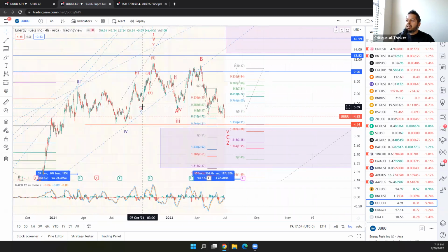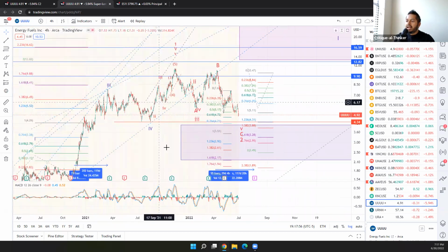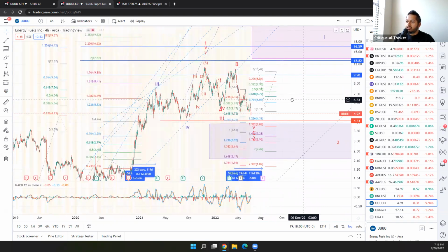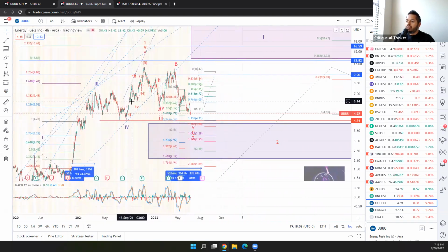And as I mentioned in previous updates, we were talking about how if this really is a second wave, we needed to see a deeper low because second waves are supposed to be deeper and quicker. And we didn't quite get that from our original November high. That's an A, B, and a C.